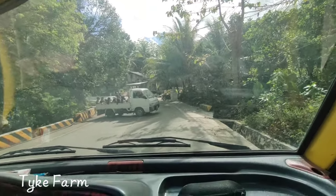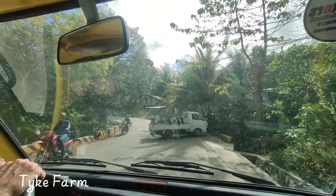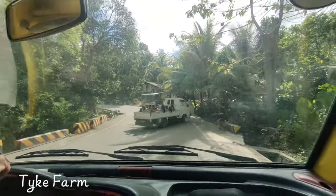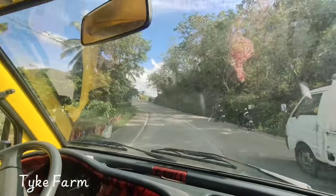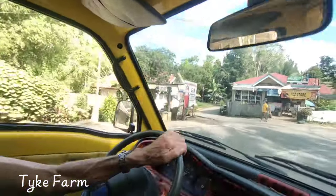They're turning, backing up. Yeah. Oh, that's the charcoal. We pass charcoal again. Man again. Yeah. Them, charcoal will be delivered in downtown Compostela in the market. I don't know how much is the market price of that one. Last time we went on that way, that road there.